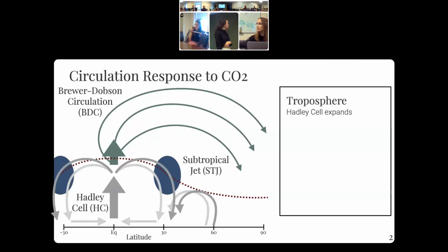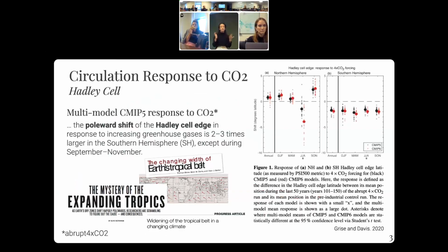The first one, which has perhaps gained the most interest in recent decades, is that of the Hadley cell expansion. Perhaps this is no surprise, as the Hadley cell width is a huge reason for our global patterns of precipitation, in particular where the subtropical dry desert zones lie. There's been a lot of work understanding the expansion of the tropics, or the expansion of the Hadley cell edge. Here I'm highlighting a recent paper by Grimes and Davis that looks at that expansion in CMIP-5 and CMIP-6 models.